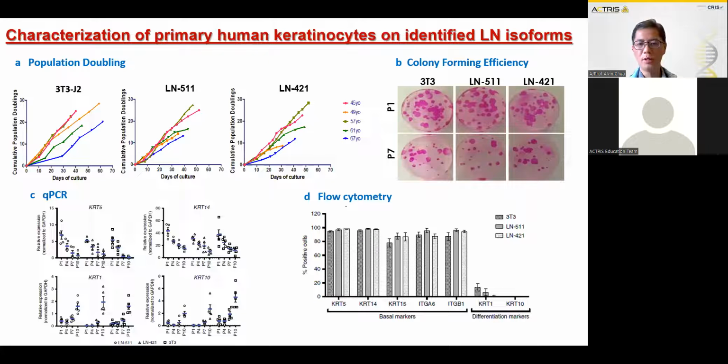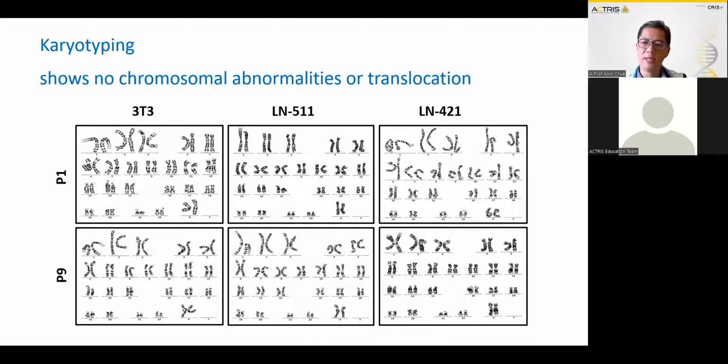We also went on to characterize the human skin epithelial cells cultured on the two laminin combination, using the mouse 3T3 cells as a positive control. You can see there are similar growth characteristics based on population doubling, up to 30 population doublings, and good colony forming efficiency with high expression of basal markers and low expression of differentiation markers at low passages. We also did karyotyping on the skin epithelial cells using the TRIS system and found no evidence of chromosomal abnormalities or translocation even at high passages.